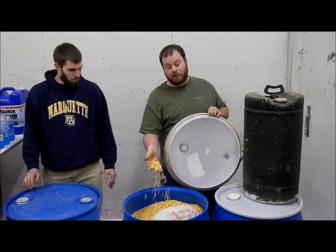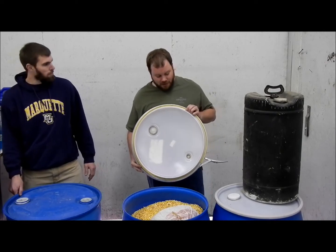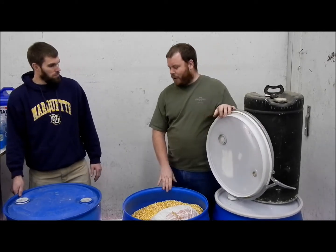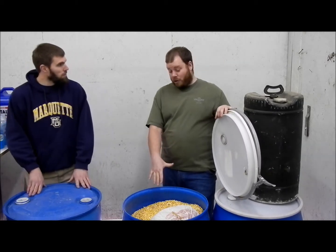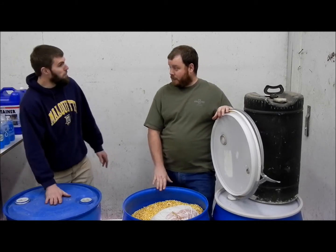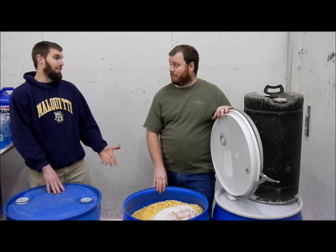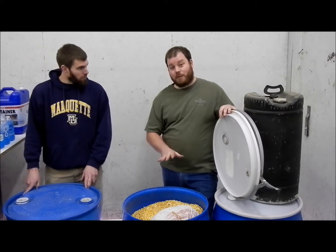Right now I'm using it to hold my corn storage for animals, but basically you could put anything you want in there. Originally it did have a food type product in it. I can't remember what it was, but I wouldn't hesitate to store water in here if you were not moving it. This could fall out of the back of your pickup truck. It's going to take that abuse. The lid might pop off. The chances are a little better. Chances are great. But it all depends on what you want to do.